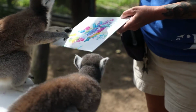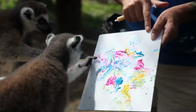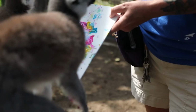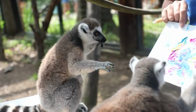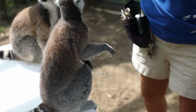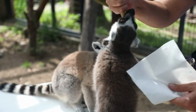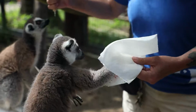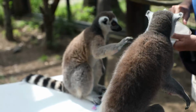So we're using children's non-toxic paint. And remember me saying how they don't like icky stuff on their feet? So I can't leave it like this with them having paint all over their feet. So when we're done with this beautiful painting by Dill and Pickles Picasso, I have to teach them to let me wipe their feet so you can see that they understand. Oops. Hands. Thank you.